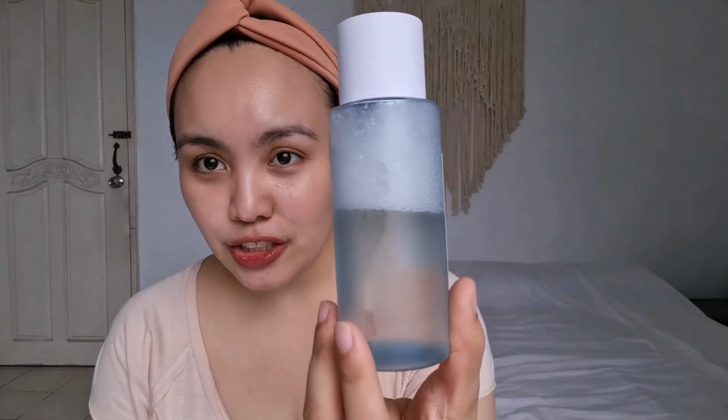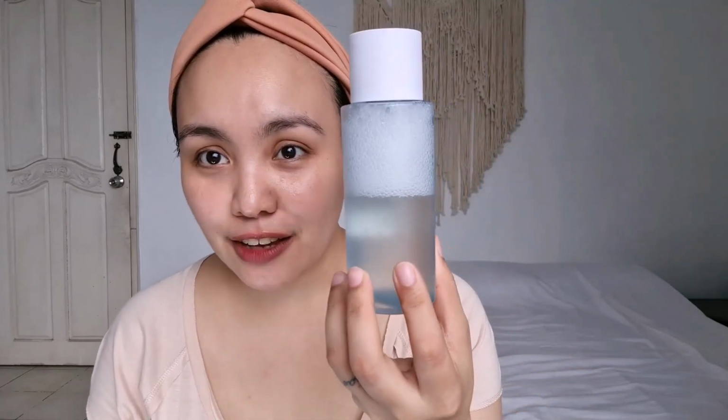So, umpisahan natin sa toner. Ito na lang yung natira sa toner, you guys, after 2 weeks. And take note, sorry kung nag-iiba-iba yung lighting natin because I'm using natural light. So, alam mo yun, lumalabas, nawawala yung araw. Parang ang dilim ko. Madilim ba ako? So, as I was saying, eto na lang yung natira after 2 weeks, you guys.